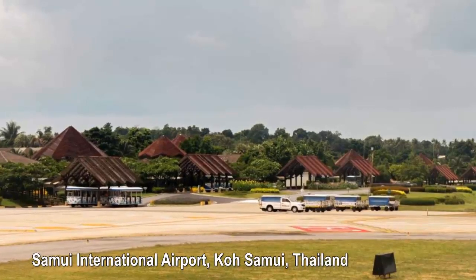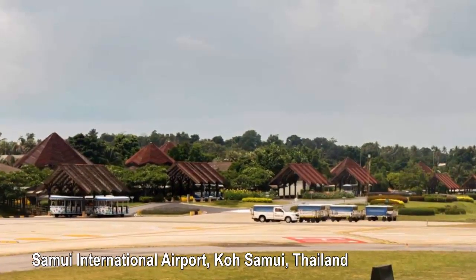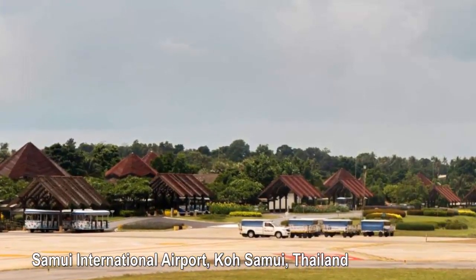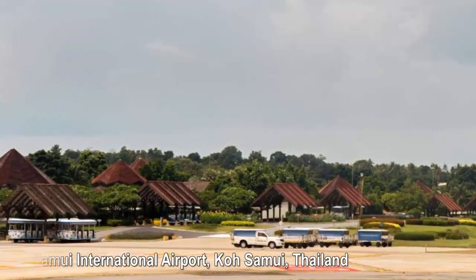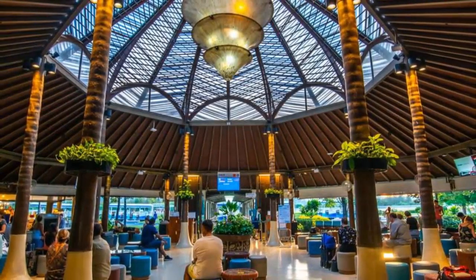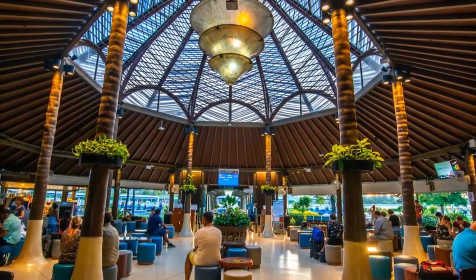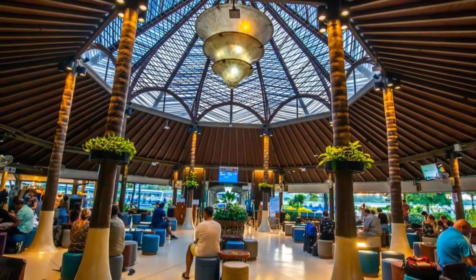Samui International Airport, Koh Samui, Thailand. The privately owned airport on Koh Samui may be relatively small but it's perfectly formed. Since opening in 1989, tourism on this island has boomed with flights to mainland Thailand, Hong Kong and Singapore. It has been dubbed the most beautiful airport in the world for its elegant design. Inside, there's traditional decor and a laid-back holiday vibe. Tasty pad thai and coconut juice is readily available and there are Thai massages on offer. After landing here, tourists quickly get into the swing of things.